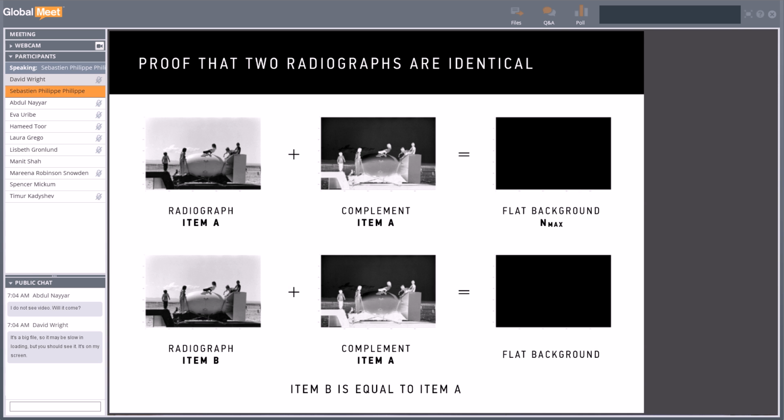So when I take a radiograph of an object A, like here a big Fat Man bomb replica, I can construct the complement so that the sum of them actually equals this flat background, as if nothing else were here in the middle. If I take another item B that I claim to be identical to A, and if I provide you with the complement of A, then you can sum the radiograph of B and the complement of A, and also obtain a flat background, the same flat background. That means that the radiograph of B matches the complement of A, therefore item B is equal to A. Therefore, the radiograph of item B is equal to the radiograph of item A.